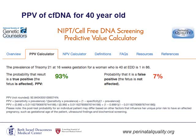So I'm going to go through the positive predictive value of cell-free DNA in a 40-year-old and next in a 21-year-old. So this depends on the prevalence of trisomy 21 or Down syndrome for a woman who is 40 years old, and that is 1 in 86.